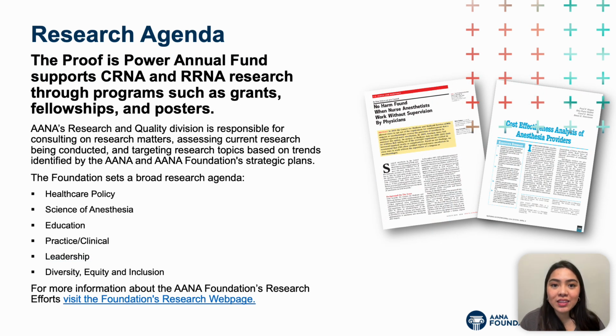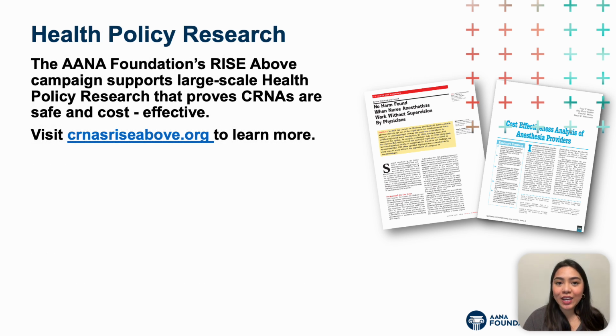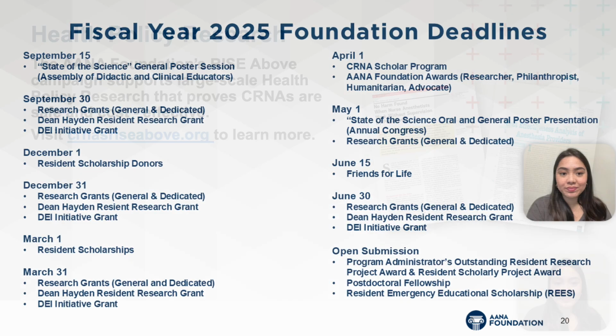So in addition to the funding they do for students and CRNAs, the foundation also has a broad research agenda that includes healthcare policy, the science of anesthesia, education, clinical practice, leadership, and diversity, equity, and inclusion. They work to provide for, support, and disseminate research that CRNAs are safe and cost-effective anesthesia providers. So on this slide, we see two powerful studies that were funded by the foundation and are used when lobbying in Washington. These two studies are titled No Harm Found When Nurse Anesthetists Work Without Supervision by Physicians and Cost-Effective Analysis of Anesthesia Providers.